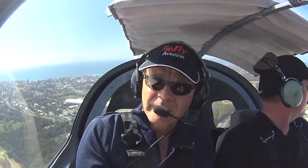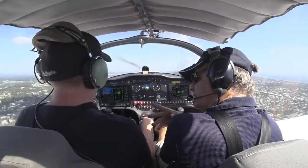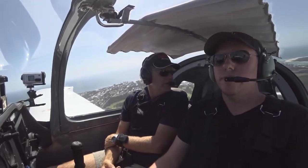90 degrees. And if you can remember, the easiest way to do it is before you turn, have a look above your wingtip on the horizon. See what's there, swing around, level your wings on it, and there'll be a 90 degrees. Or near enough to it.